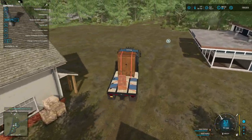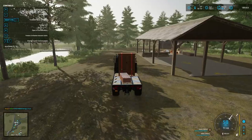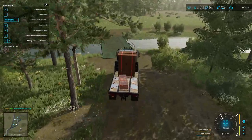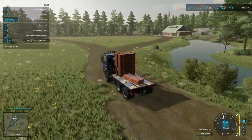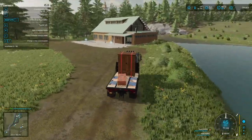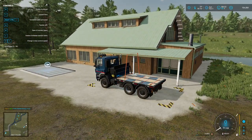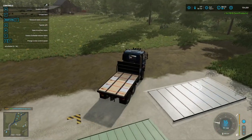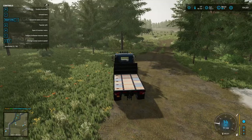We need another 20,000. Something tells me this will be enough. That still won't solve our problem, we still need a forage wagon. But, you know, one step at a time. We'll get there. Oh, only 14,000. Oh no. Oh, plus the sale of the tractor. I'm good. I'm good.